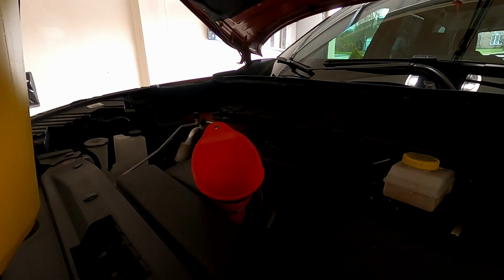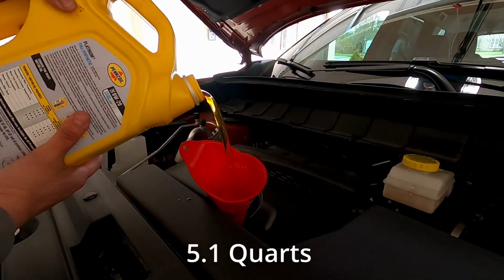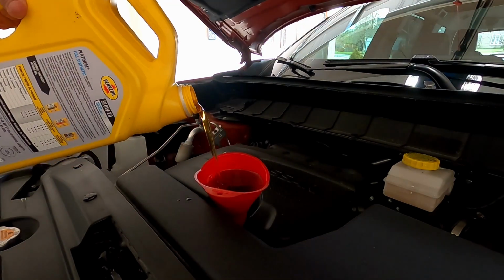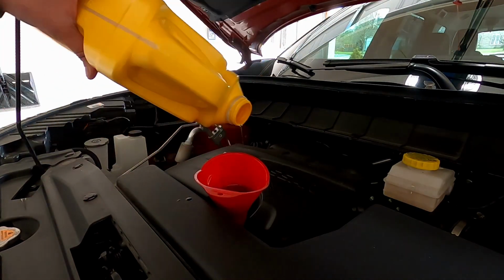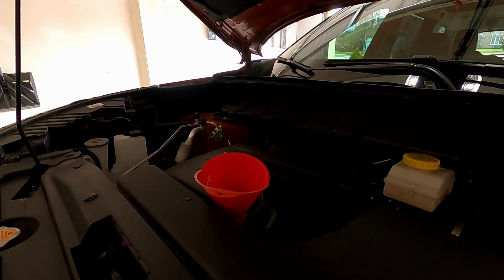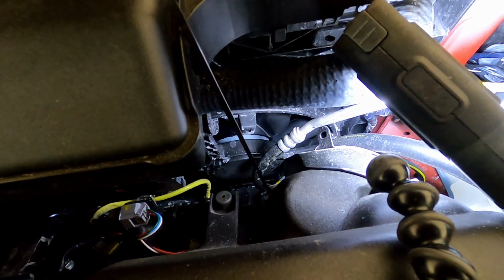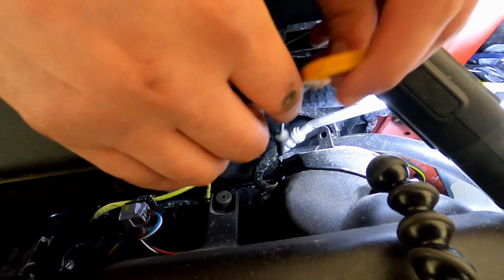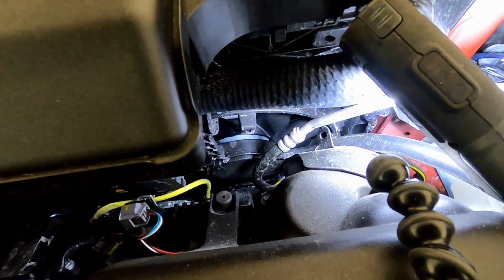Now we're gonna go ahead and add the oil. You're gonna need to use 5 quarts of oil. And of course, you'll be checking with the dipstick. On the dipstick, you're gonna look for the hash marks. You wanna make sure that the oil is right in the middle of those hash marks. Once you check that out, go ahead and tighten up the cap, and you are done.